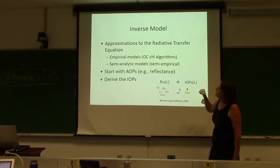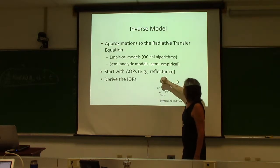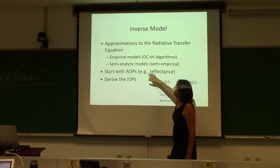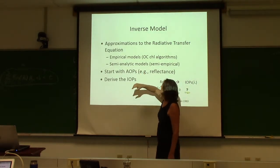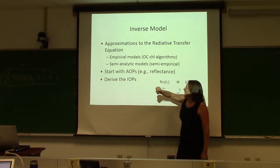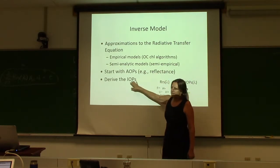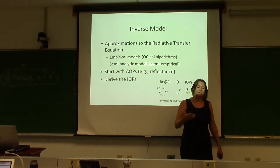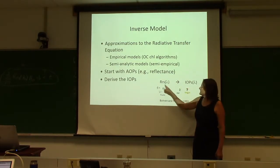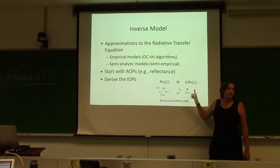The inverse model is where you start with some approximations to the radiative transfer equation, and then you use that to estimate something about the inherent optical properties. You can use the empirical models, which Kurt just talked to you about, or you can use these semi-analytic models. So we start with reflectance, with the goal of deriving the IOPs that generated the light field. That's analogous to seeing the tracks and trying to figure out what made them, right?